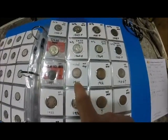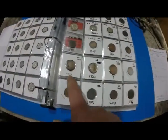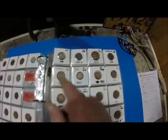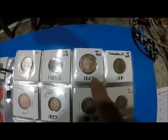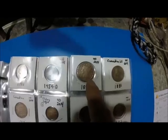And then I got 2 V-nickels, 1904, 1912. And then some Buffalo nickels, just a few. Then some other older nickels that I dug. I like to keep those in my book just because I dug them and they're older. And then 1 large cent. That's only my 2nd large cent I ever dug, a US large cent. And this one didn't have a hole in it, so I was happy about that.